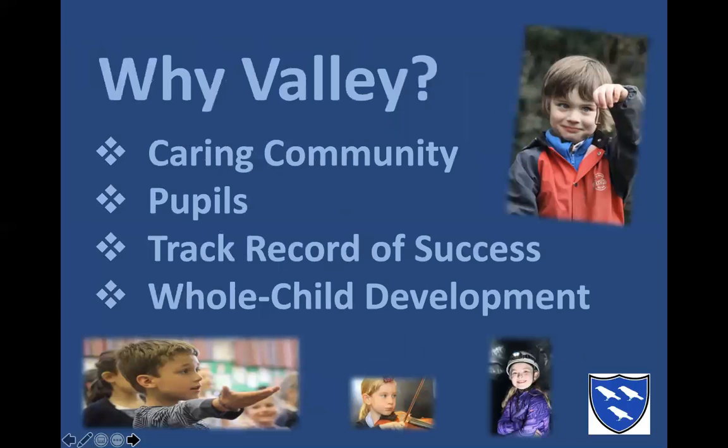So why choose Valley? Had you had the opportunity to come on site this year, I think you would have instantly recognised the caring community that we are. Whenever I show visitors around, they are soon to pick up on the warm feel that we have here at the school. Staff who really know the pupils as individuals and their families.